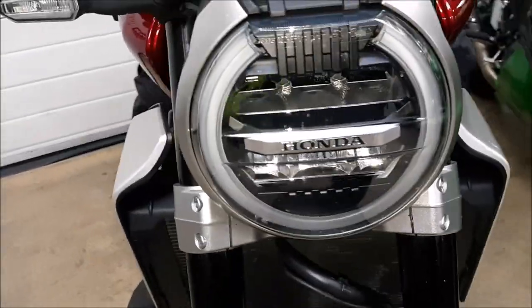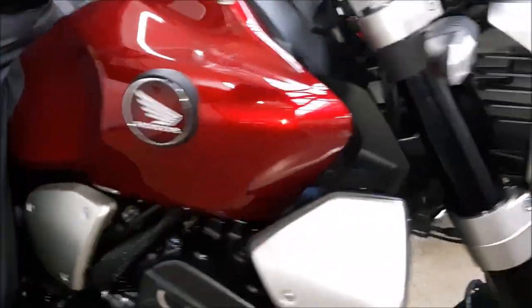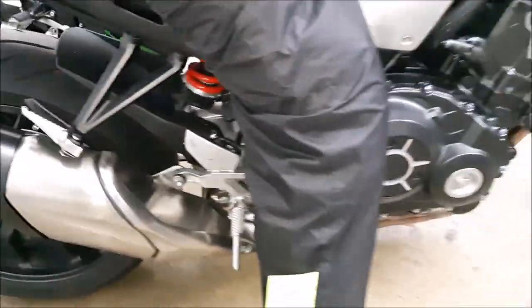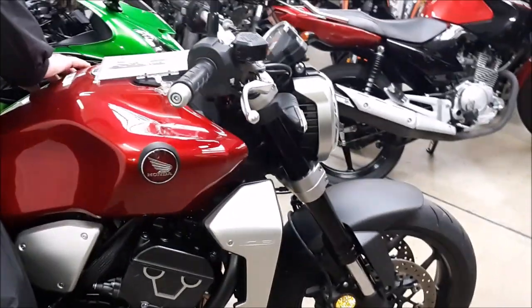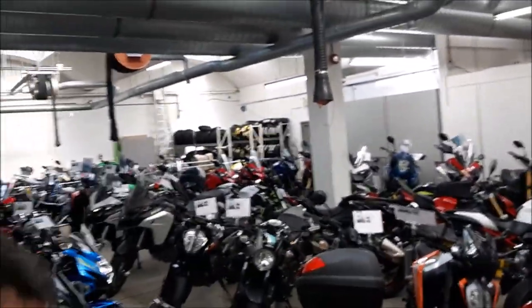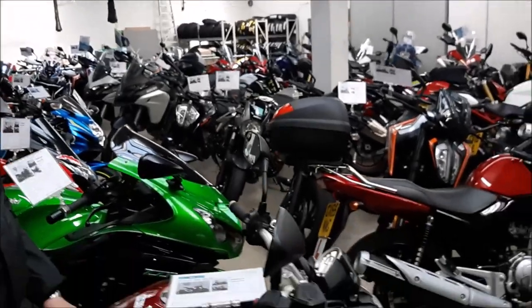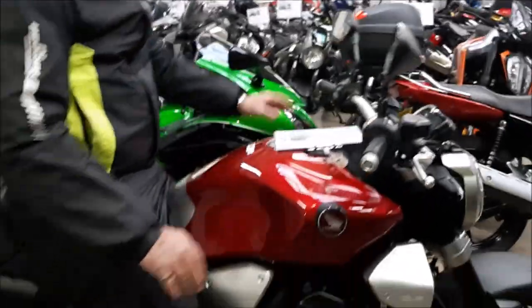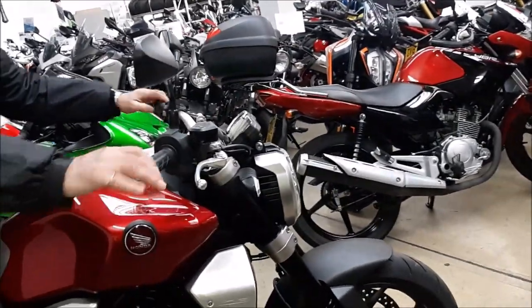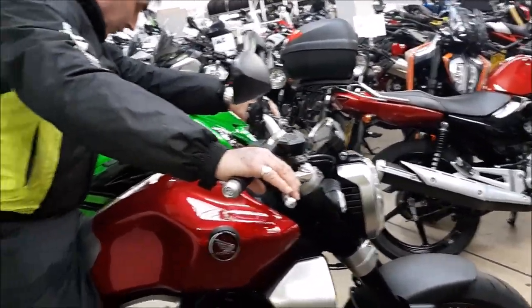Oh, it's great. Onto the great bikes. I like that as well. Yeah, it's the same type, isn't it? Yeah, I'm saying it's hardly any plastic on this thing.